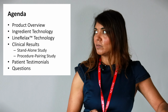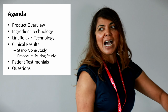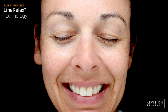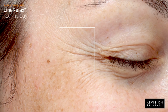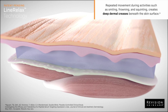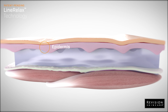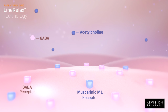So we're going to be talking about Revox Line Relaxer. And I do want to take you through the science, basically because it helps us understand what it's doing. Okay, so this is a little video. Okay, really important area of our face. When we are talking to people, we express emotions by looking at people's faces. It has the thinnest skin in the body, so it has 7 muscles around each area, and every time the muscles contract, our skin moves. And when we lose collagen, you find that there are lines and wrinkles forming.